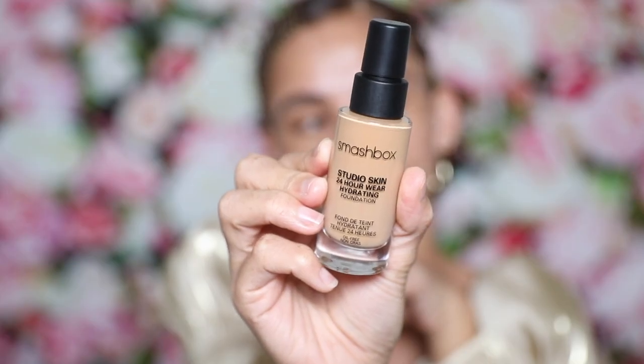All right, so my skin is already prepped. And now I'm gonna go in with some of the Studio Skin 24 Hour Hydrating Foundation. Of course, I'm not gonna use a lot of this. I'm going to be applying it with a buildable foundation brush. I'm just going to do this to even out my skin tone.